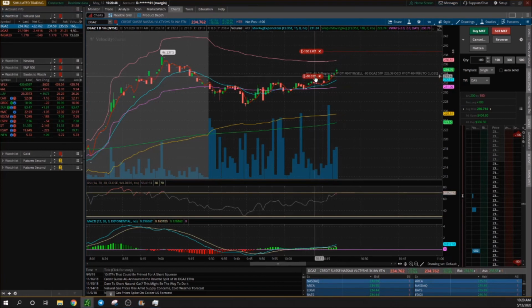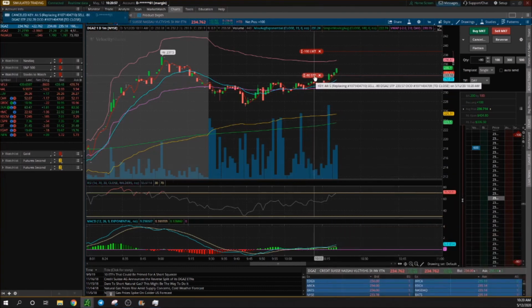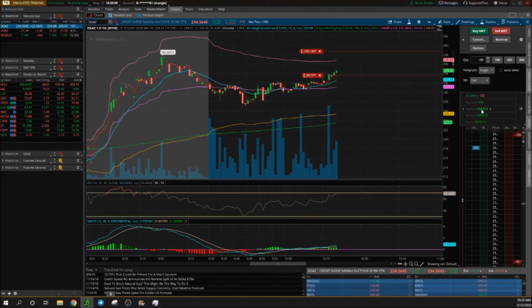DGAS is pushing more. I'm going to raise my stop loss up some more, just again, so I could lock in profits if this starts to go out of my favor. As we can see, I'm at 233.57. My average price is 230. So if my stop loss does go in, I will lock in some profits, right?